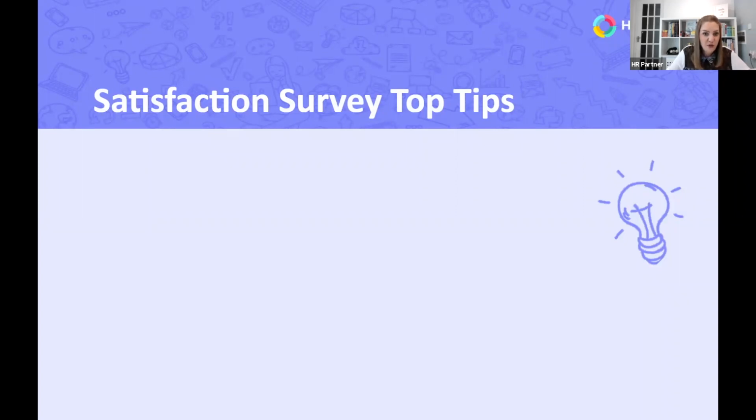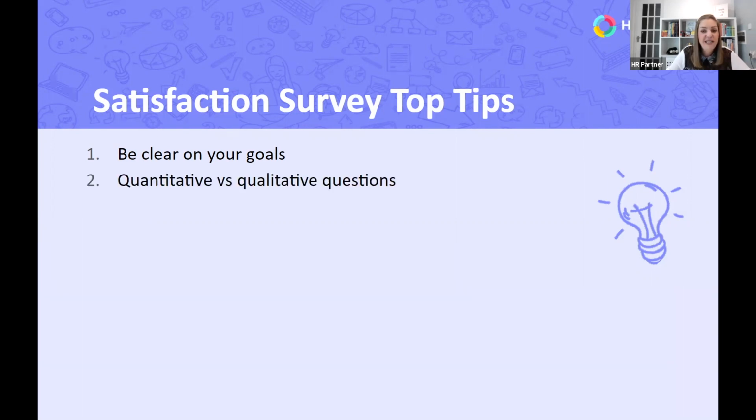So first and foremost, when creating your satisfaction survey, know what you're aiming to get out of the survey. Have the end goal in mind with every question you write and check whether that question will contribute to achieving your goal. Secondly, when writing each question, remember that asking open questions may give you more insight, but it could be far harder to analyse.